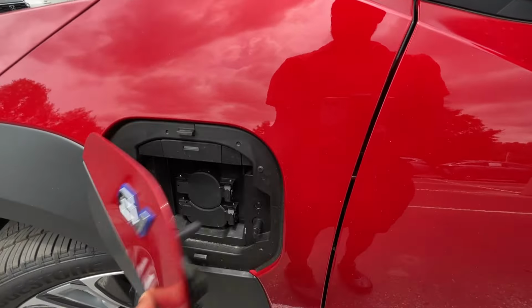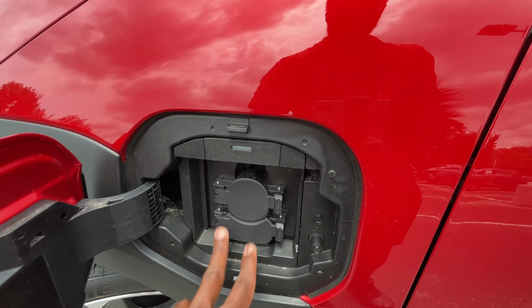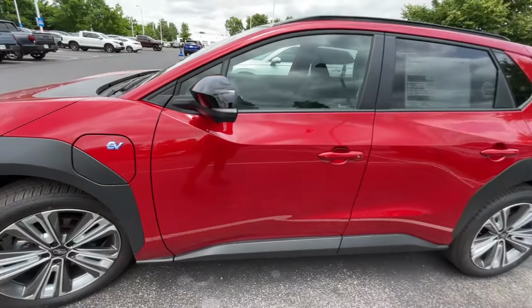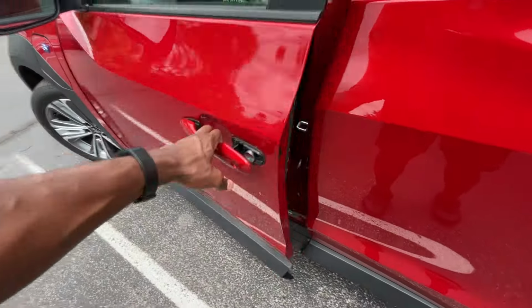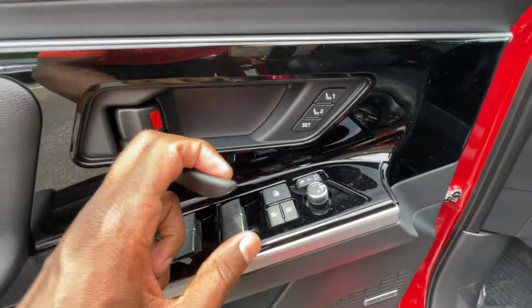charge ports here. Now we do have DC fast charge capability, but we only have, I believe, 100 kilowatt max charge speed there. And I've read that the charging curve is a little better than it was in previous years, but just keep that in mind. We get a max range of 222 miles, EPA estimated.